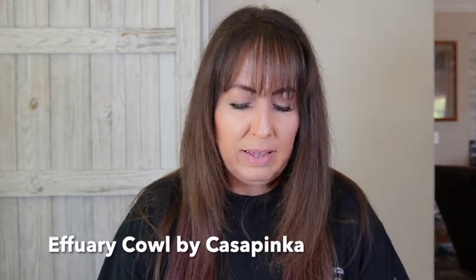All right, number 6 is the uary cowl, and it's by Casapinka. It is a $7 pattern on Ravelry. It is a knitted pattern, bulky weight yarn. It uses 300 to 400 yards. It's one size. There is a bonus cowl for leftovers, and it takes 4 to 5 colors, I do believe. So this one I just thought was so cute. It has different colors, just something chunky that you could wear on your neck, but it has color dimension and a pattern. It's super cute.